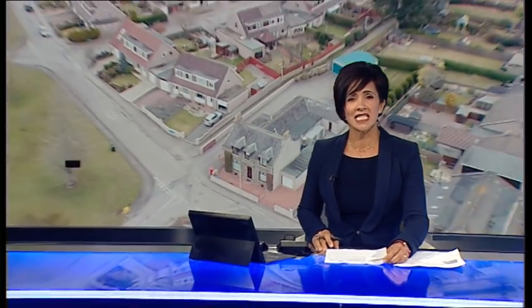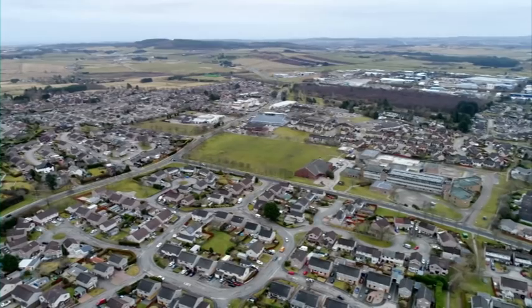Now, in the late 1960s, Westhill in Aberdeenshire was being established as a modern satellite town, the first of its kind in Scotland. Its development grew out of demand following the discovery of North Sea oil. From early rural beginnings, it's now a thriving and established township. On its 50th anniversary, Ben Phillip has been speaking to some of its original residents.